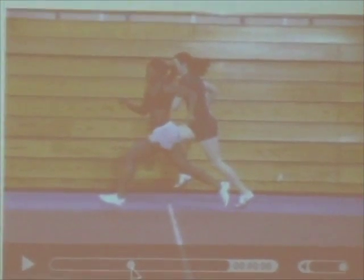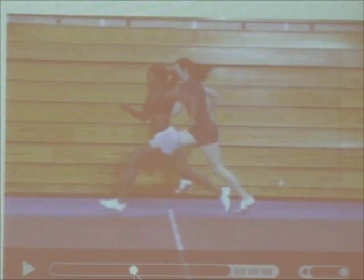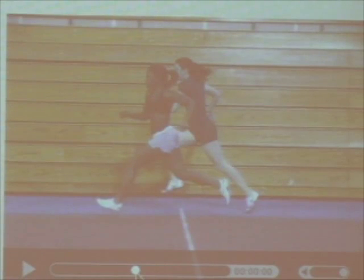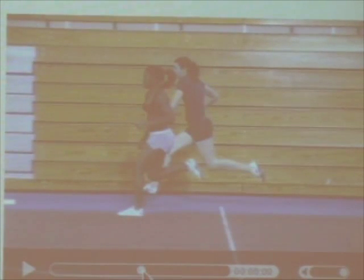We can see how the hurdler on this side is starting to set up her takeoff, and that the foot's way out in front. It looks like she's going to almost strike on her heel. And then we look at that point which we examined yesterday where they're in full support.